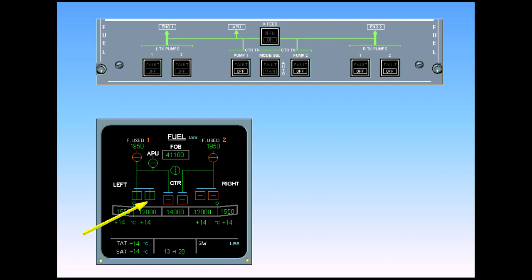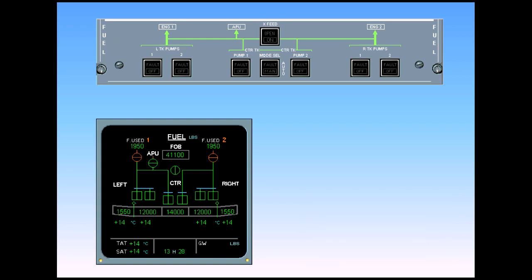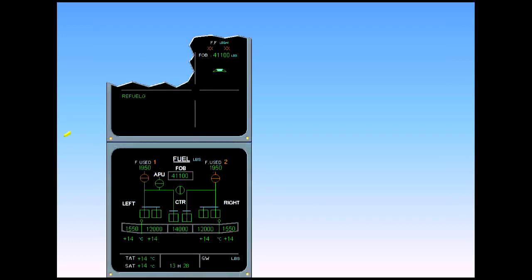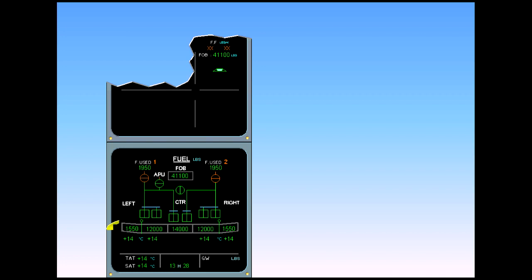Click on the forward arrow to finish switching the center and right tank pumps on. All the pumps are now running. Now you notice a new message on the checklist portion of the engine warning display. The message "Refueling" is displayed on the engine warning display, indicating that the refuel control panel door is open. Once refueling is complete, you will verify the fuel distribution in the tanks.